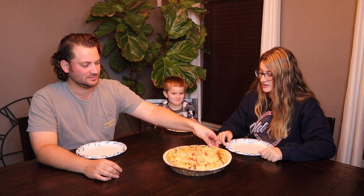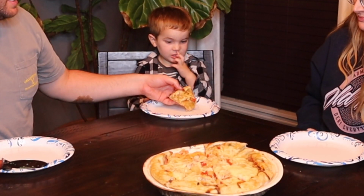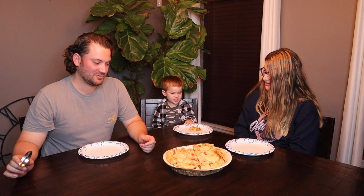As we all know, Cash eats first. That fell apart pretty bad. Is that fully cooked? That was not the most appetizing pull. I actually cooked it for 3 minutes longer than it said. So there's a lot of juices, I can tell in this pizza right away.